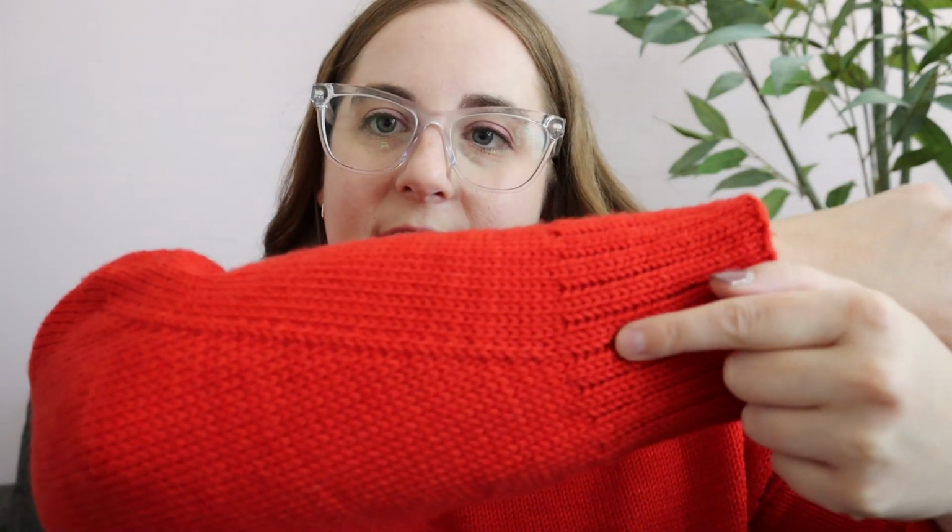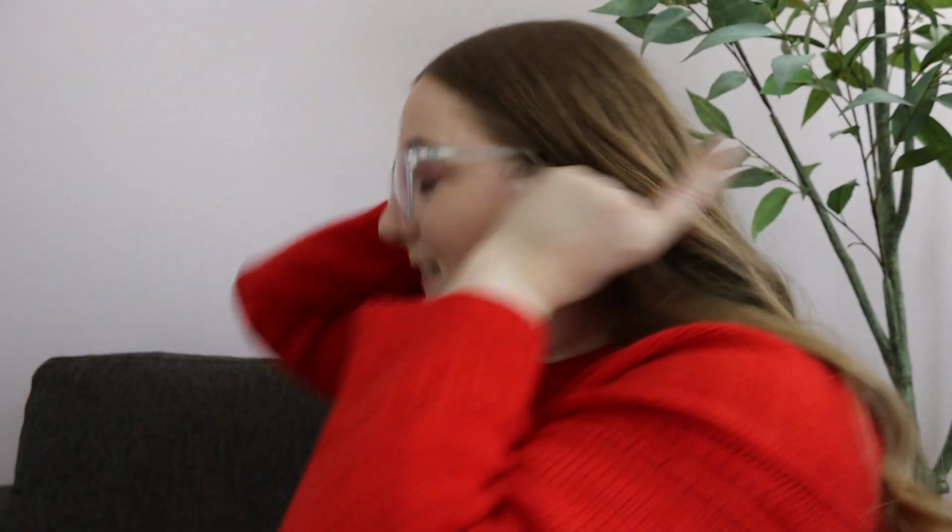The sleeve decreases. Okay, so the way the sleeve works is you pick up the stitches here and then you knit straight for a good chunk of the sleeve. And then you start the sleeve decreases, and they're all done right here in this line. And so it gives it just this really fun detail. Instead of having a fully tapered sleeve where you don't see the details, it's just a little extra detail. I've said that a lot. And then probably the best part, save the best for last.